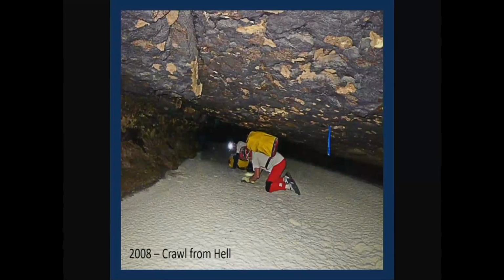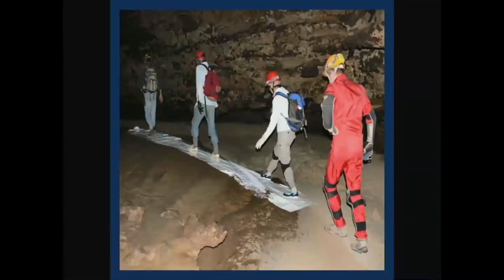It's all about keeping the formation pristine. This is what we call magic carpet. There are, I don't know how many, hundreds of these things probably in that cave, but they're just strips of plastic that are set up so that you don't have to change your clean shoes into dirty shoes or put shoe covers on, and you can just walk across the mud banks and then go right back again. So it makes it a lot more efficient. But there are a lot of places where you do numerous shoe changes and things.